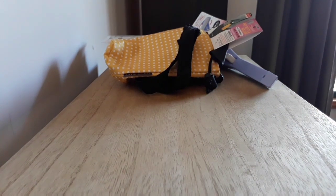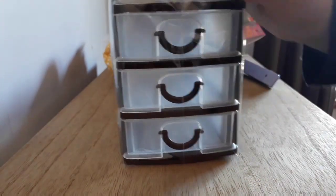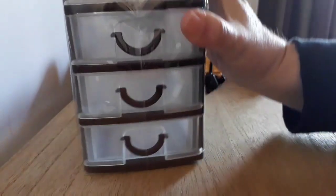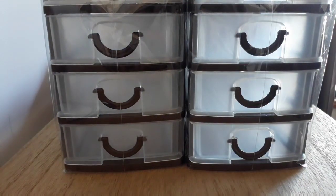What's next in the bag? The next thing that I got was these mini drawers. There are four of them. Can't really see in frame. There we go. So there's four little drawers, and they were $2.80 as well. I got two of them, mainly for my craft trolley, to put sequins and other little items into.